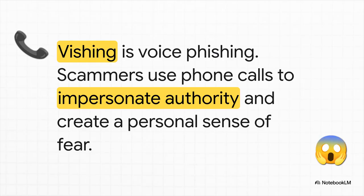And the last one, number 3, is vishing, which is voice phishing. This is a phone call, and honestly, this can be the scariest one, because now you have a real person on the line. A scammer is literally in your ear, using their voice and their tone to bully you, to rush you, and to create that sense of panic.